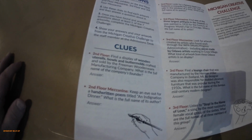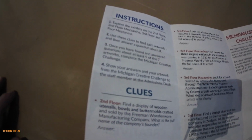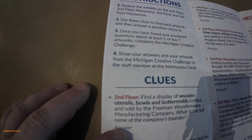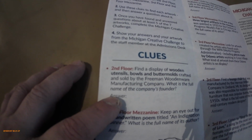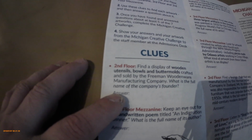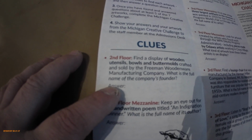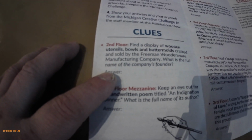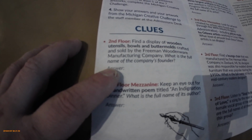Let's see what this scavenger hunt's going to be. It says to explore the exhibits on the second floor and third floor. Use these clues to find each artifact and then answer a question about it. Once you have found and answered questions about at least 5 of 7 artworks, complete the Michigan Creative Challenge. Show your answers to the staff member at the admission desk. So yeah, they give you all these clues that you've got to look for.